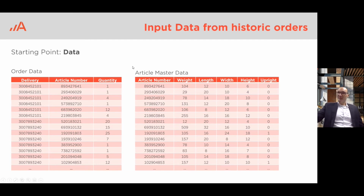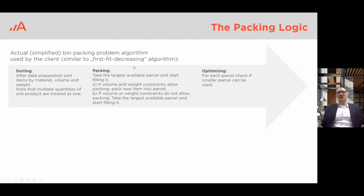So we took the data, and as said, we also want to take the packing logic as given. So we had a look at the packing logic which was implemented at our client. And again, I will simplify.